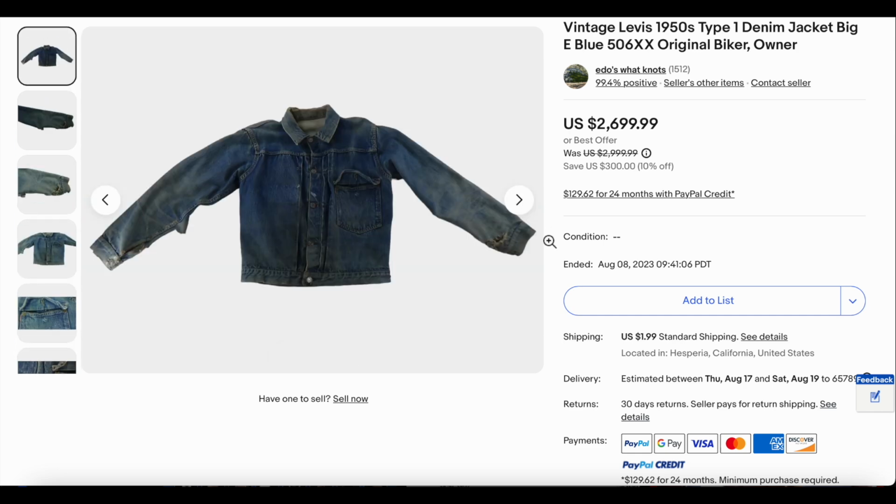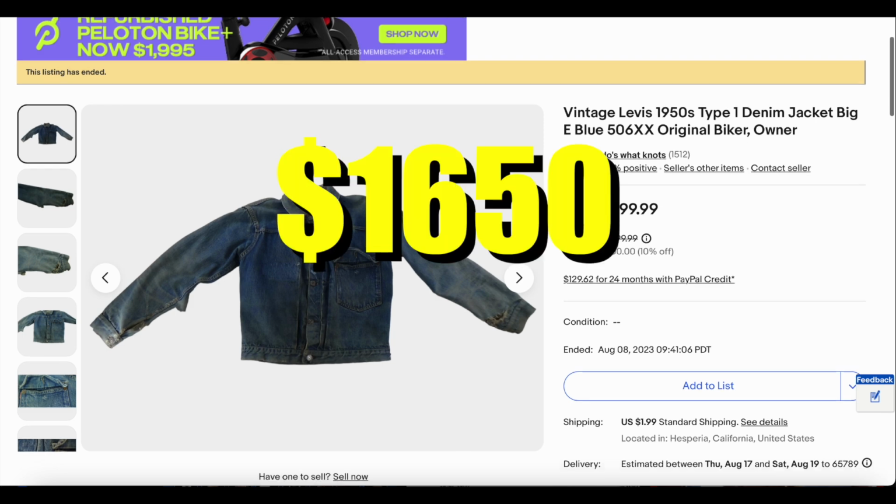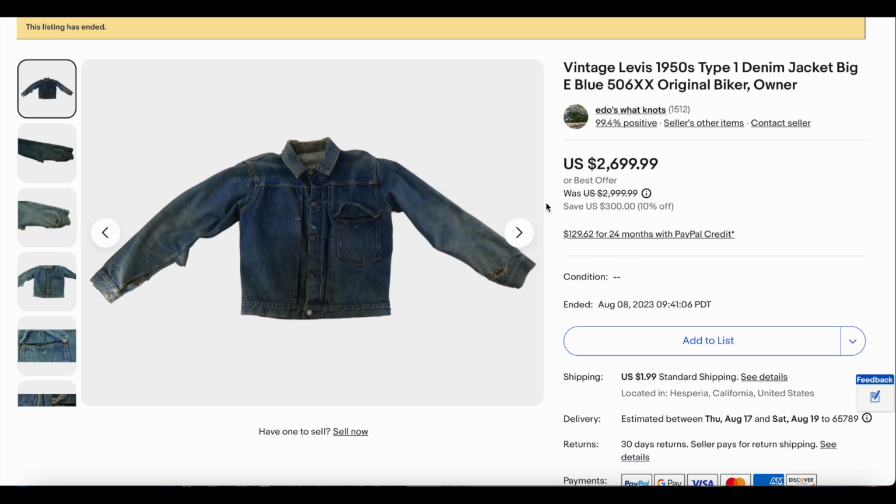This guy clearly has seen better days, and the condition clearly wore on the price here. This one only sold for $16.50. Would have certainly gone higher if it were in better condition. The shipping though, look at that, only $2 shipping. That's pretty crazy. Not sure how they pulled that off, but they're probably eating a little bit of it.